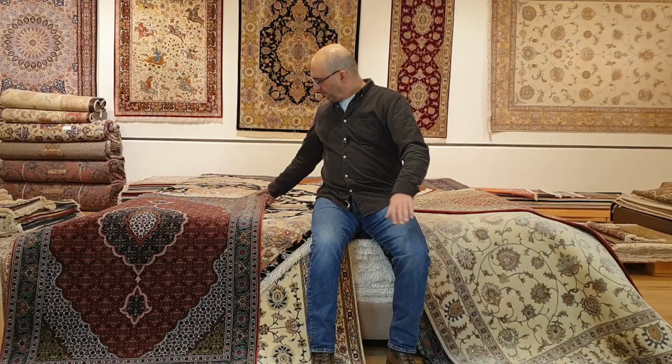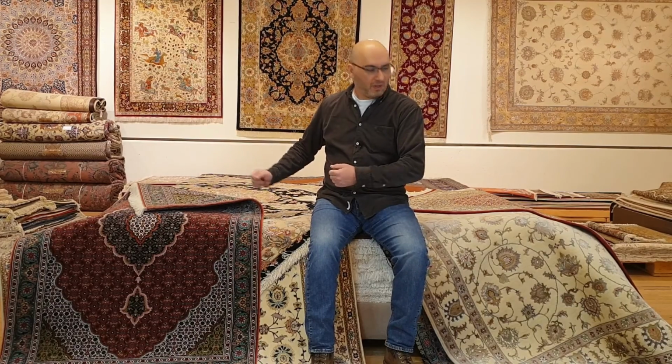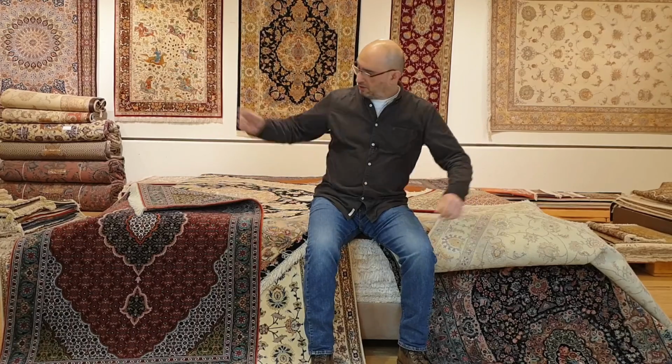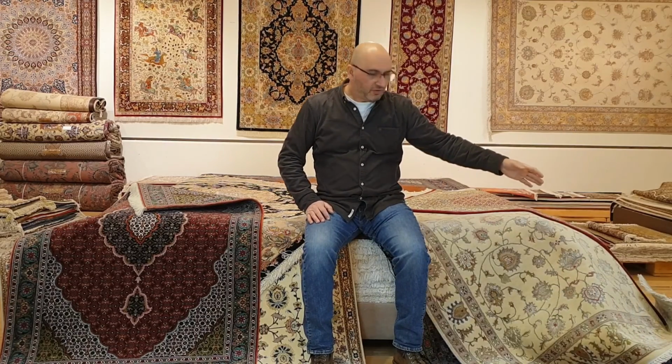Then we have a standard, very fine, with silk, black medallion piece. This is probably one of the most classic types of Persian rugs. And here we have the same. The difference between this piece, this is a Persian one, and this is a Chinese one. So on my left, we have China, India, Pakistan. And on my right, we have 3 what is known as Persian.